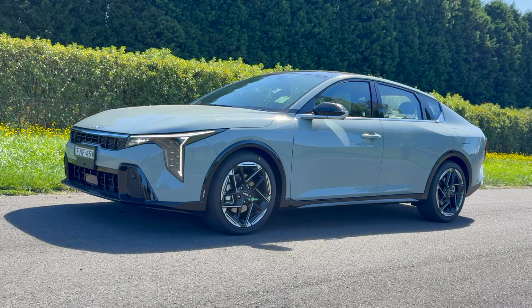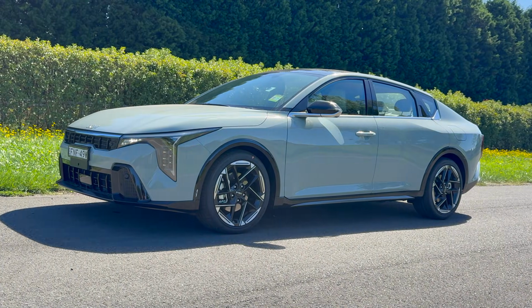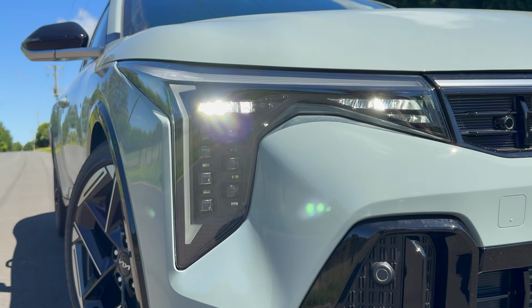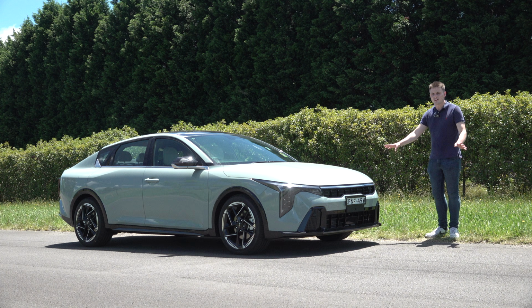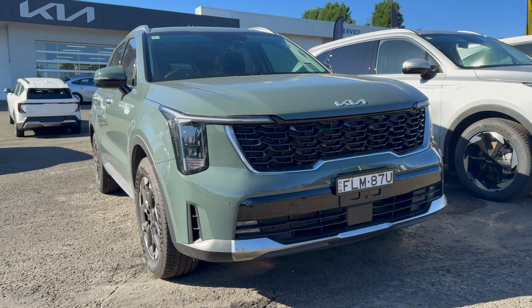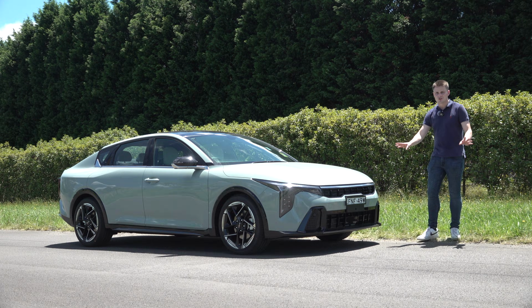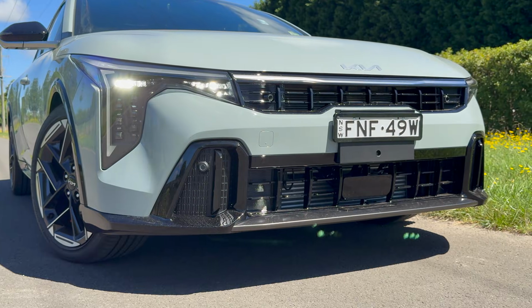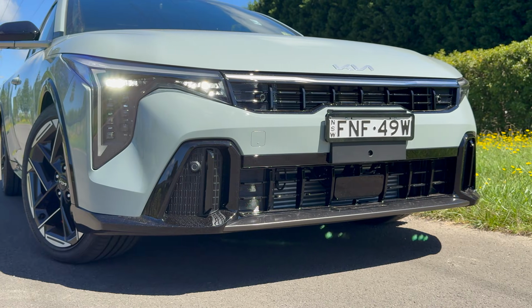So the colour of this example is finished off in honeydew, and in terms of key features, up the front, projector LED headlights with LED DRLs, and the design itself looks very similar to the Kia EV5 and some of Kia's latest updated models. Moving lower down, you have an open air section for cooling, and of course being the GT line, additional gloss black trim down on the lower sections.